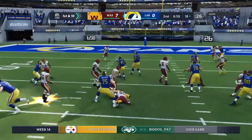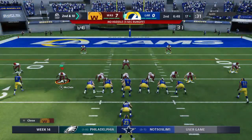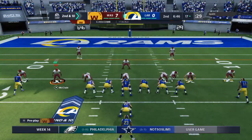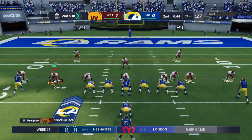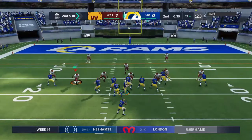Now a run with Akers. And he's going to be met at the line of scrimmage and taken down. A tackle by Cole Holcomb. No gain on the play. 2nd and 10 at the 17-yard line.